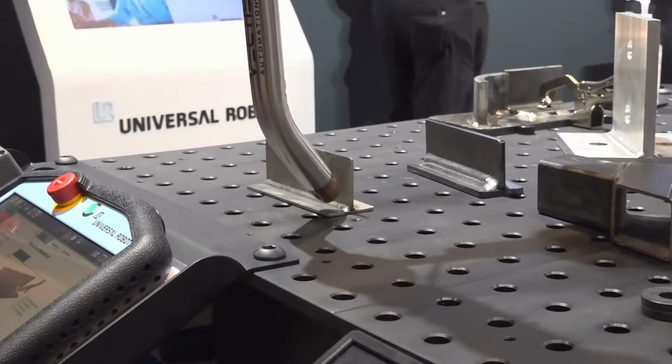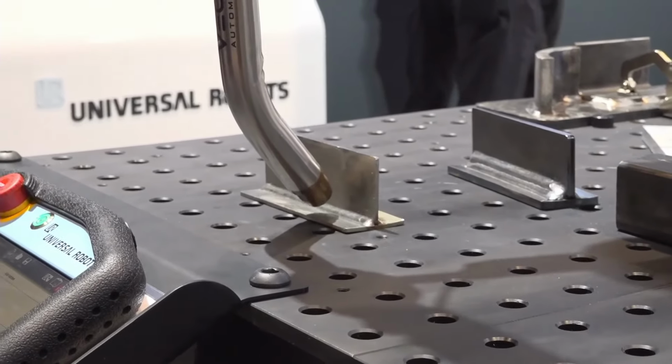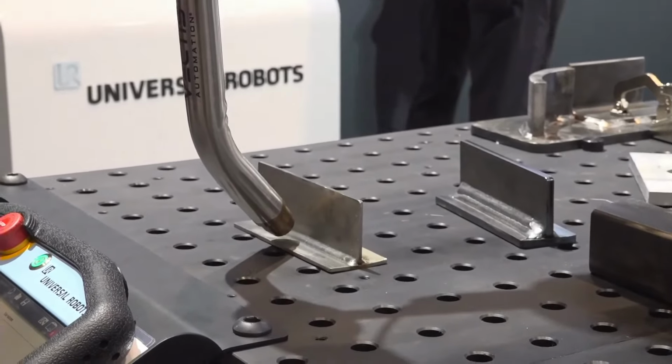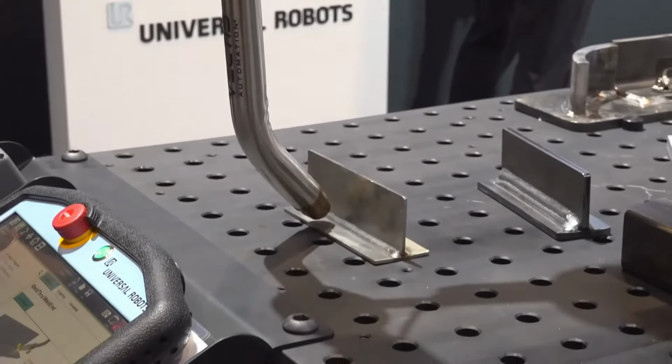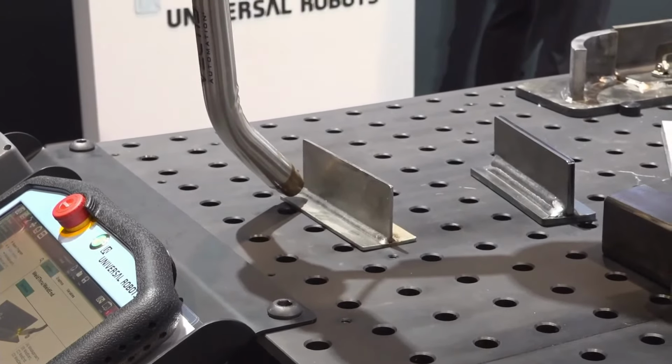So the whole idea is when you make automation easier and more accessible and more approachable, we can all tackle more applications with it. Industries or customers of all sizes. We've got folks with one welder. We've got folks with 10,000 welders. It's a tool to help you out in the weld shop, right?